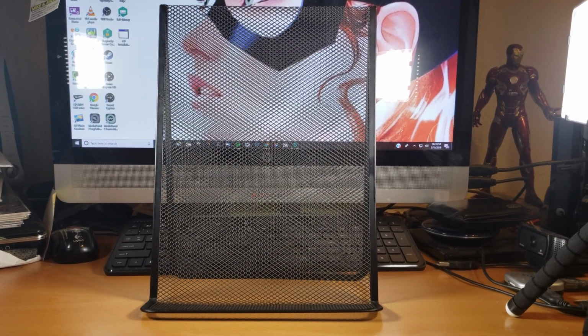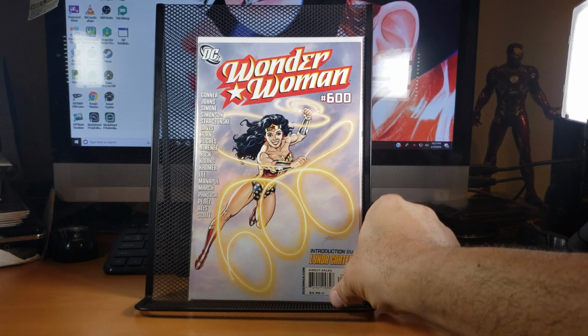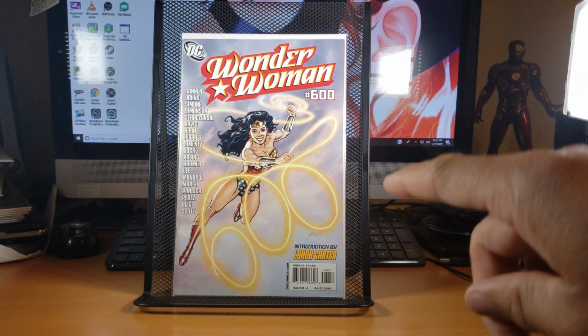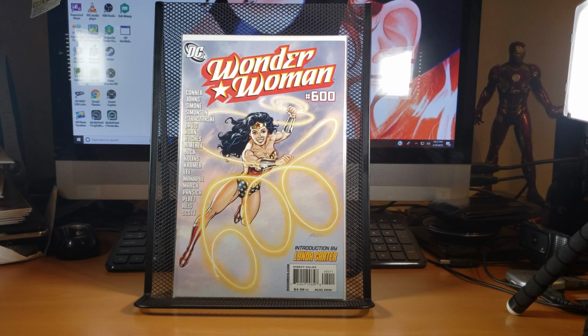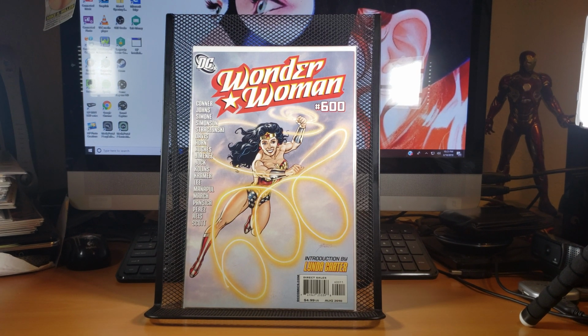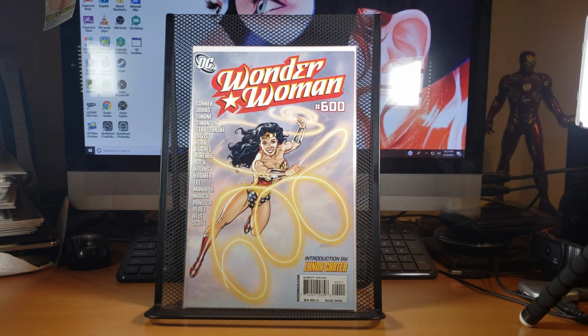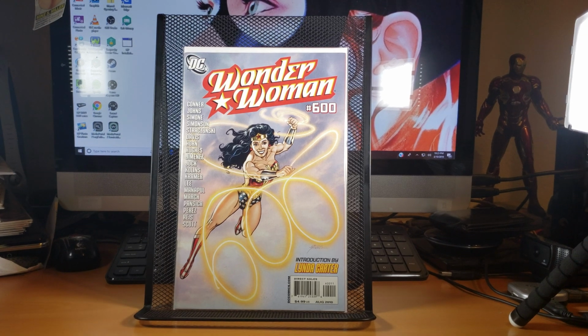Picked up Wonder Woman 600. I wasn't certain if I had that one or not, but for 25 cents, why the hell not? I like the way the lasso is writing out 600. I didn't notice that until later.